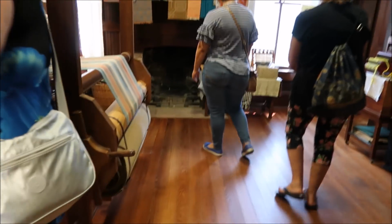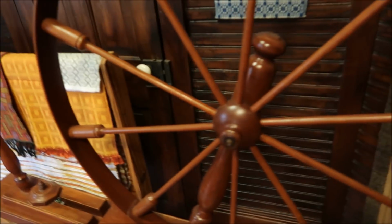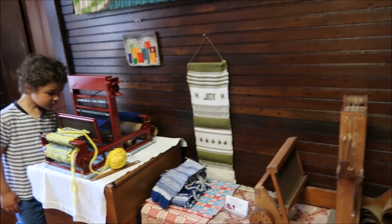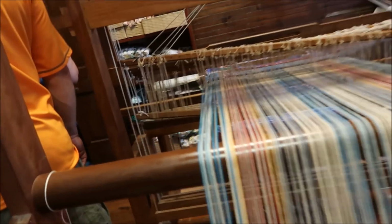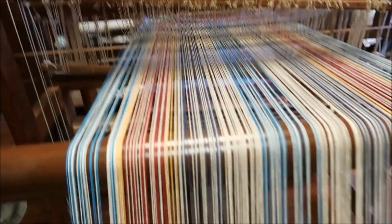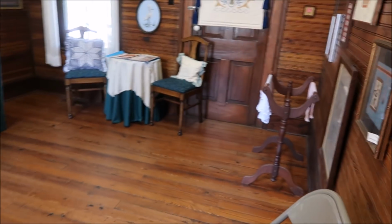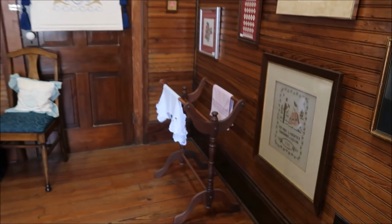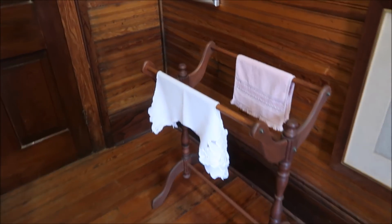Oh, look at this piece of cloth, Kevin. Just beautiful. This must not have been the one that you had to get the tour. This is how they did it in the day. Oh, don't touch. It's like a light gray and a dark gray blue. They were pretty. Look at the walls. Looks pretty cool. I'm here to see the quilts and you're admiring architecture.